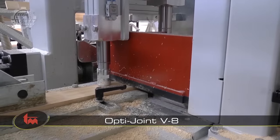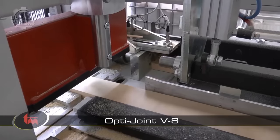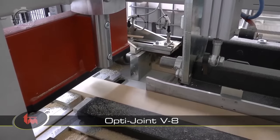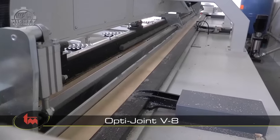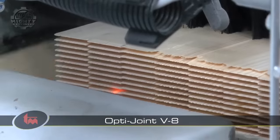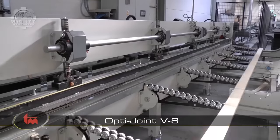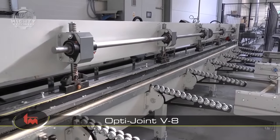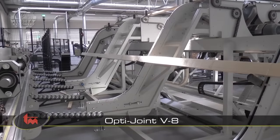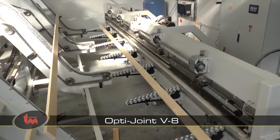A clear example of this is System TM's OptiJoint machine, which was designed for high precision and steady jointing. It also follows a mechanism that enables the machine to work with any type and size of wood. It's also very helpful for tasks where speed is needed, since it transports work pieces quickly along its length. This is made possible by the computer integrated systems within the machine. Truly a smart and amazing machine.